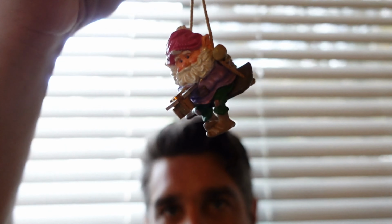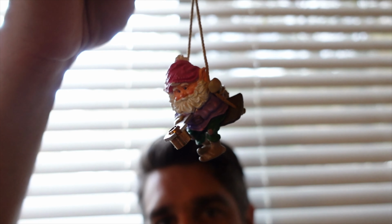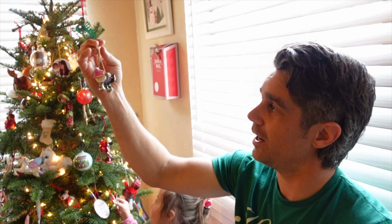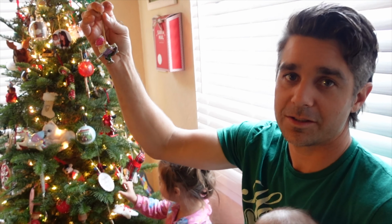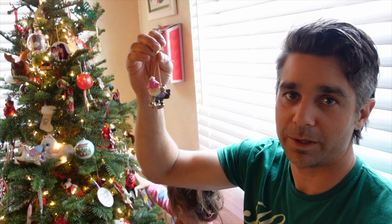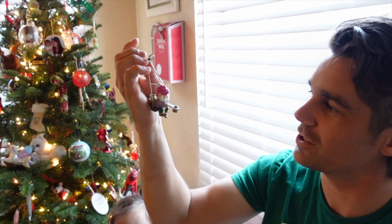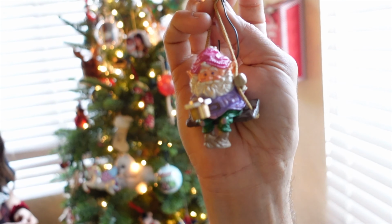This little guy I've had since I was a little kid. This has always been my favorite ornament. He's a little elf that's working on the lights on the tree. Funny thing about this guy: I moved out of the house, and my mother decided this was a pointless ornament she didn't want anymore. I happened to be there one day and looked in the trash can, and who's sitting in the trash can? My favorite ornament.